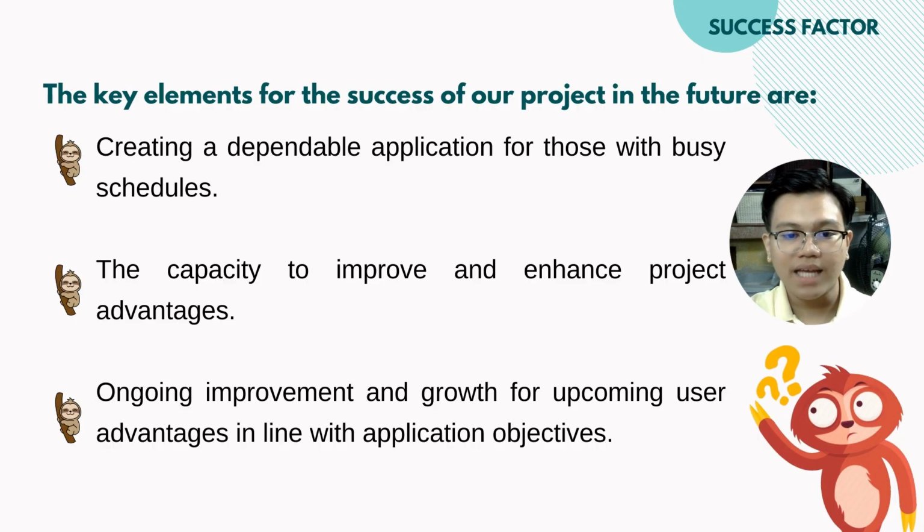So the next one is the capacity to improve and enhance project advantages. We should build in analytics and feedback mechanisms to continuously monitor user behavior and gather insights for improvement. Regular updates and feature enhancements will keep our app competitive in the market.